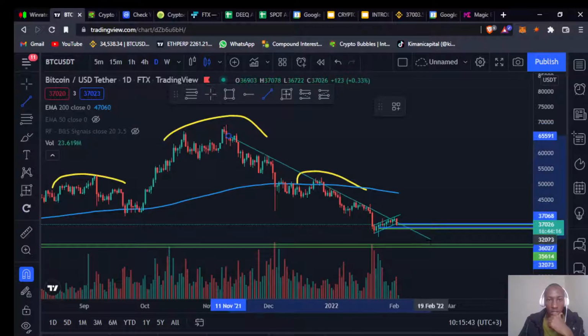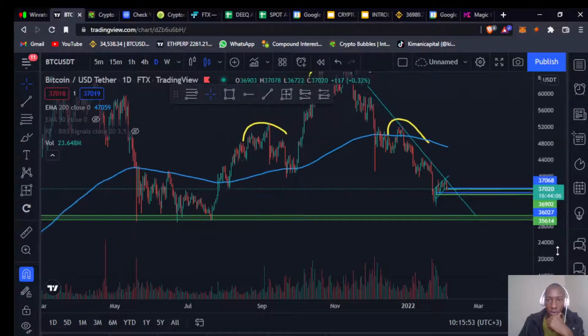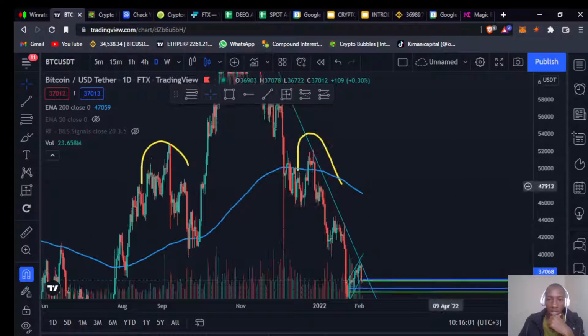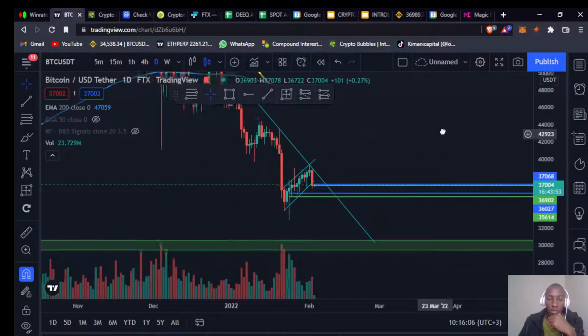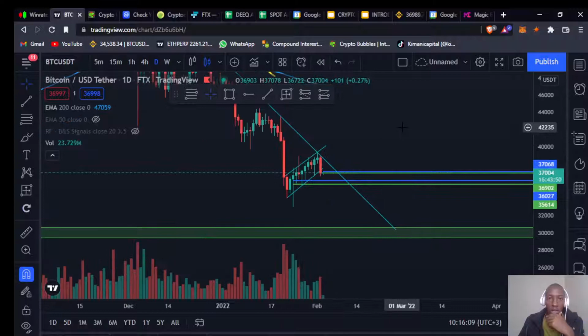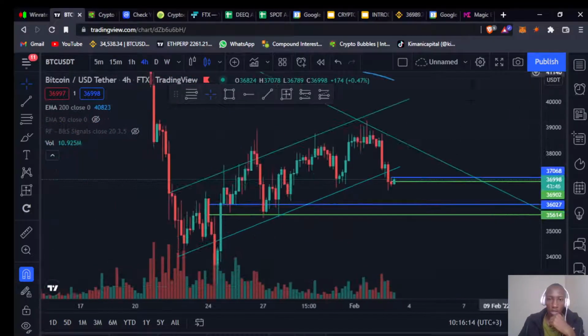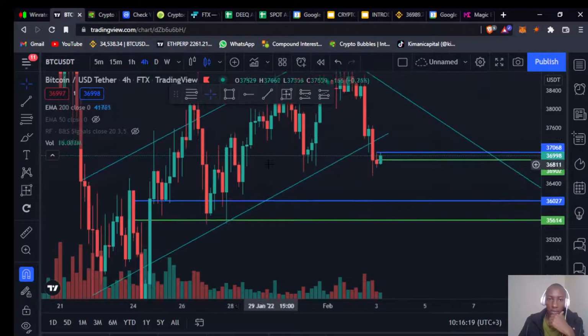We also have this trend line right here, which has been working out perfectly as a downtrend for the longest time. You can see it has also bounced off that trend line, and we're going to see this drop. Hopefully we're going to bounce off and break it once we hit the 30k region, or 29, 28, who knows. But for now I'm still very bearish. When you go further down, you're seeing the spikes which were happening. I think this is just one of them.